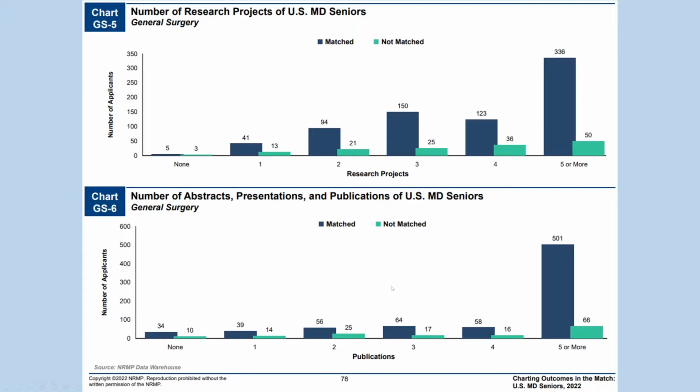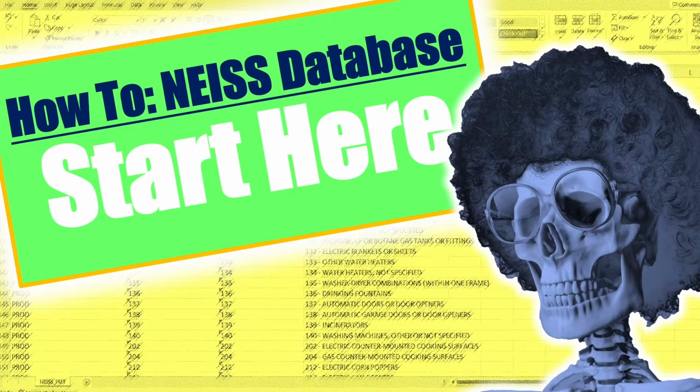So that kind of gives you an idea of how many research projects and publications to aim for whenever you are applying for a residency. So what I'm going to go over now is more of the NEISS database.